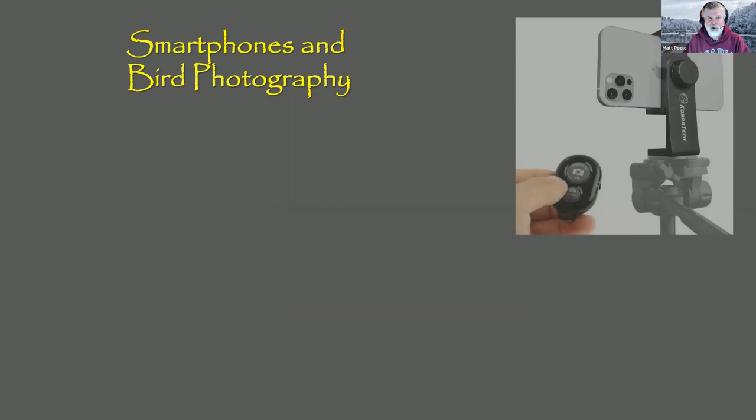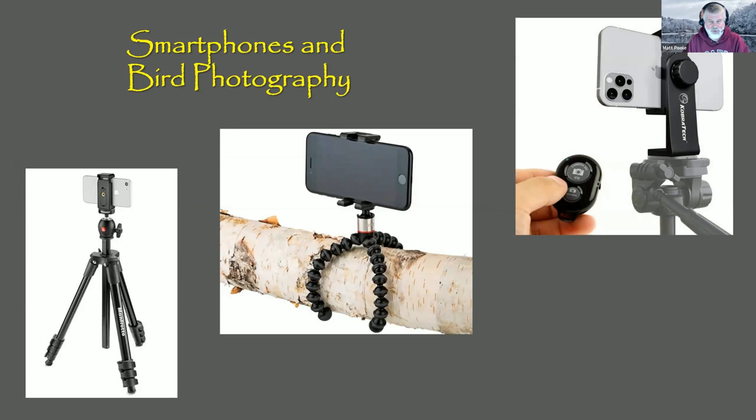Smartphones and bird photography. Here are some of the devices that I've used, and you can see the brackets that are holding the smartphones in these three images. And in that image on the right, you see that little $5, and I mean literally $5 remote control that I use to control my smartphone from a remote location, like inside the sunroom, when the smartphone is trained on the bird feeder, for example.